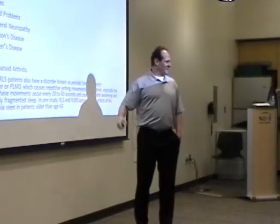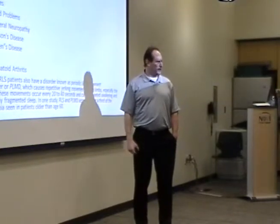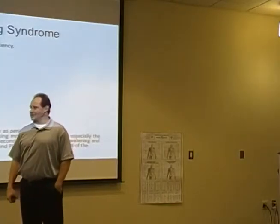A lot of times they'll put you on different medications, like gabapentin. They've got a bunch of different medications that they use. But some of these are secondary. These are primary: folate and iron are primary. Pregnancy is secondary because you don't stay pregnant your whole life. Varicose veins, diabetes, thyroid problems. Parkinson's disease is secondary. And Sjögren's is autoimmune. And celiac. We've heard so much about celiac. Celiac is basically everywhere, which is basically gluten, gliadin, and protein, those prolamines you can't digest.